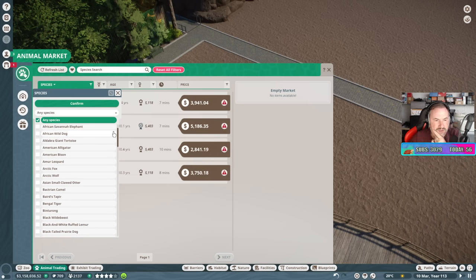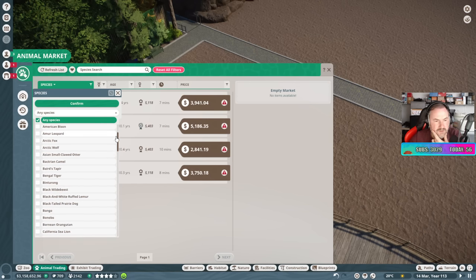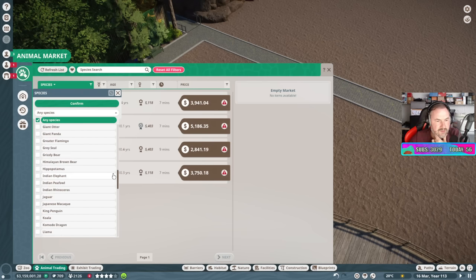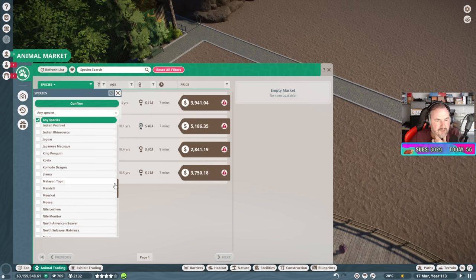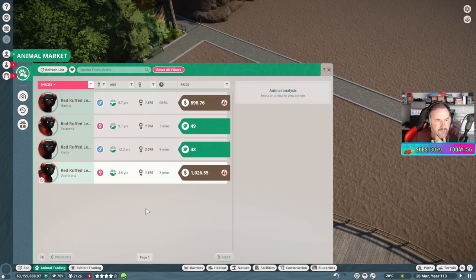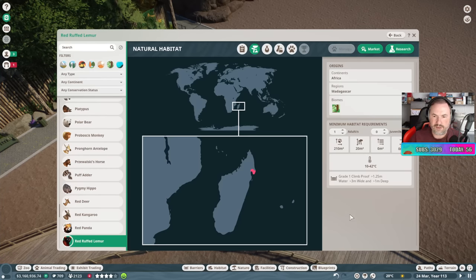I might not even have them, you know. Where the hell... What pack are they in? I do. Crane. I don't see him. Oh, red ruffed lemurs. Here we go. Oh, yeah. These things are cute, eh? Okay, how much space do these guys need? They don't need a lot of space. They need to climb, though. They need to be able to climb, right? Bright red fur with black face and tail. Yeah, no, they don't need a lot. They need grade 1 climb proof of 1.25 meters. That's nothing.